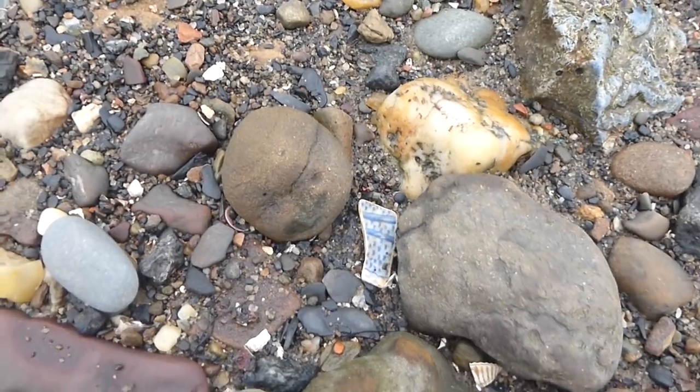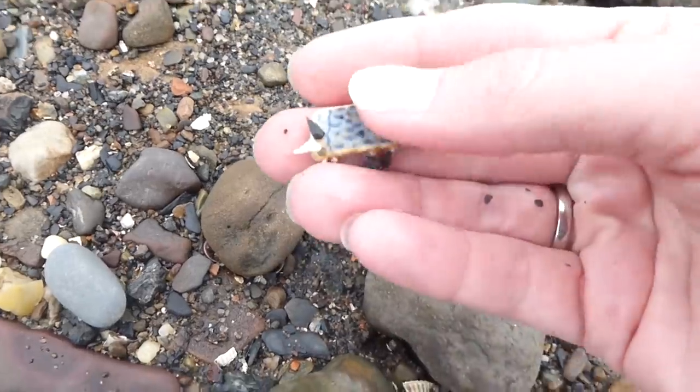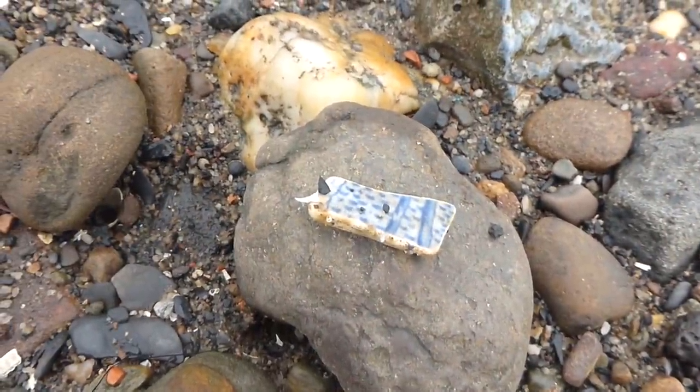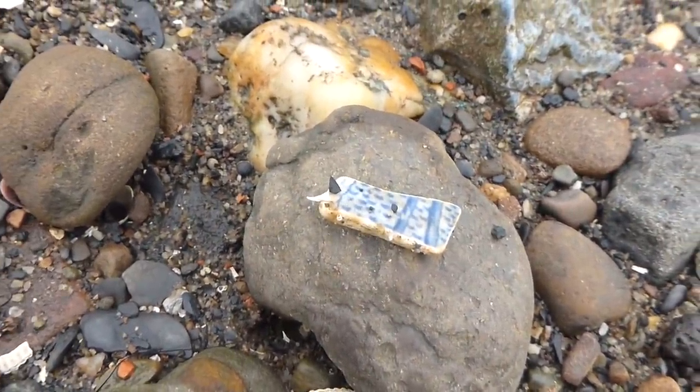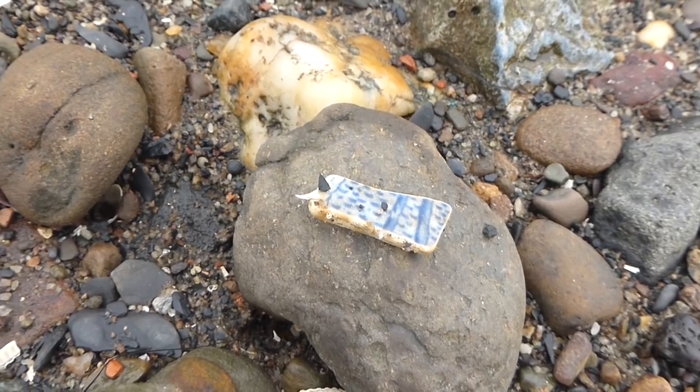What's that hiding beneath the stones? It's a piece of transferware. Now that's a really nice piece of transferware. It's got a very unusual pattern. It's almost like a braille alphabet. I think I'm going to take that.